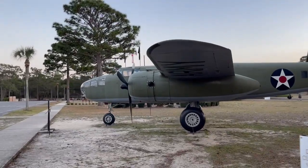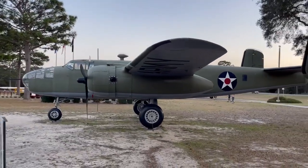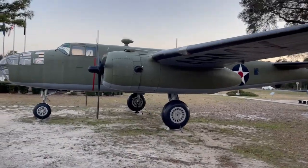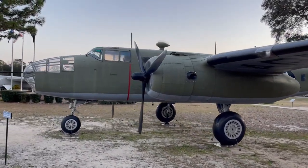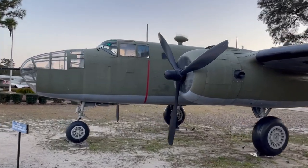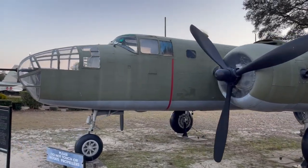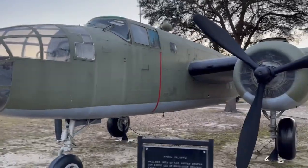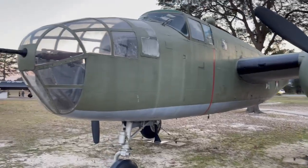And the next aircraft is the B-25 bomber from World War II. What made this a very famous aircraft was the Doolittle Raid, when we attacked Tokyo. This is the B-25 Mitchell.